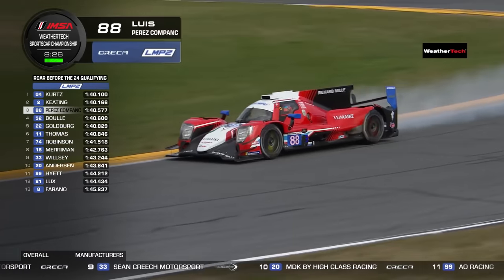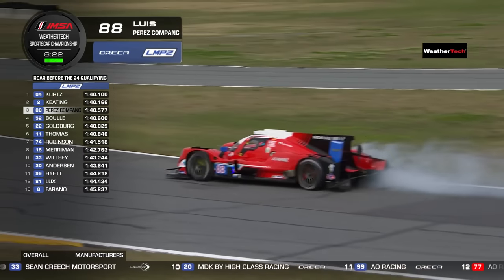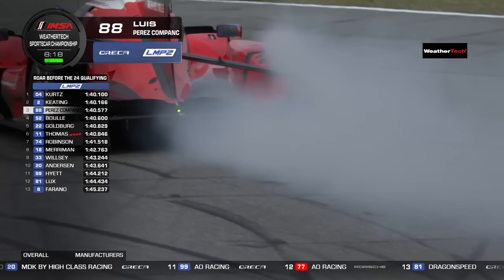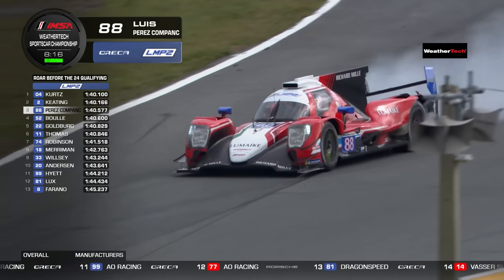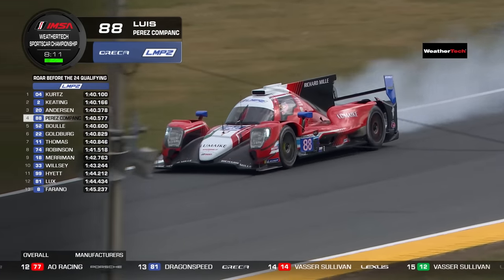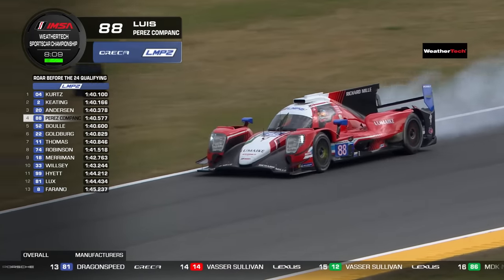Spin for the 88 at the Western hairpin on that car, with Luis Perez Compang doing a bit of rally crossing there, and he's damaged the right rear of that car. He'll have to bring that back in. He's going to puncture his right rear Michelin here. I think he must have clipped the wall, actually.